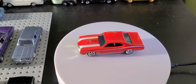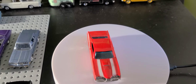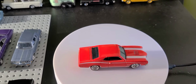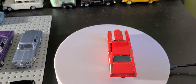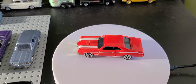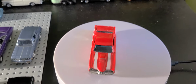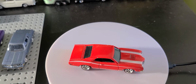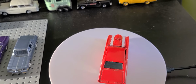And what we have here, like I said, Mercury Cyclone. Debuted in Real Riders 2005. Designed by Larry Wood, like I said. This is Larry's Garage 2009, red with white stripes. It's supposed to have a 429 under the hood. It's representative, of course. It was a replica. This is just a slept-on car. I don't even know if there are many of them left in real life.